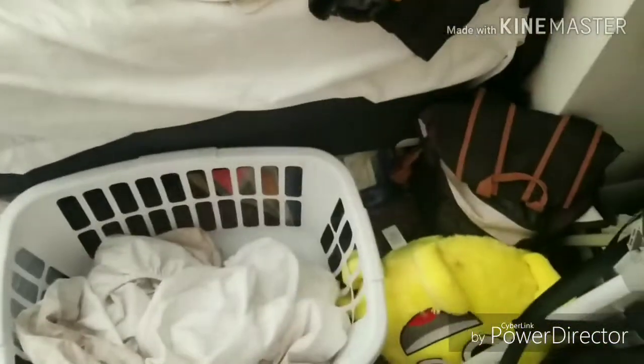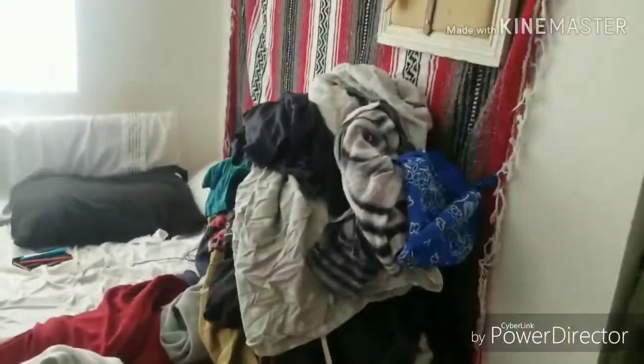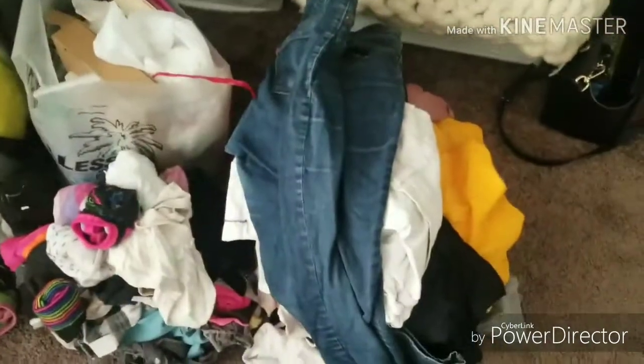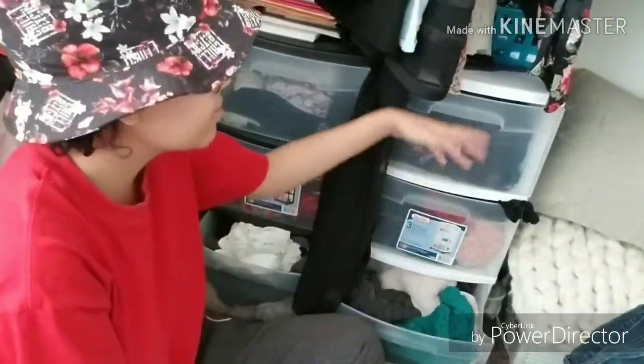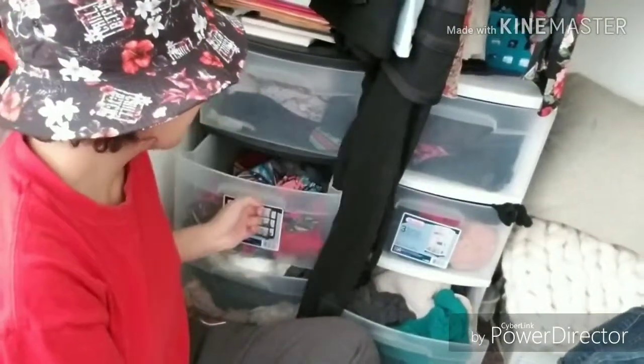Okay, so it kind of looks like nothing's been done, but that pile has been diffused. This is my yes pile. This is my second yes pile and underwear and stuff. And this is giveaway. So these drawers are just nothing. I don't know what these are. These are just a whole bunch of clothes that I need to go through. Like literally clothes I never reach for.